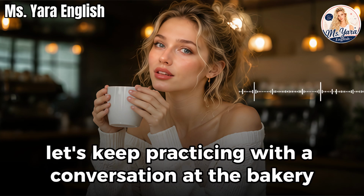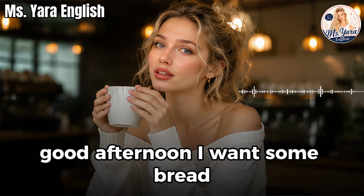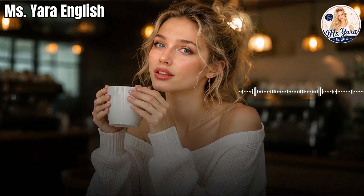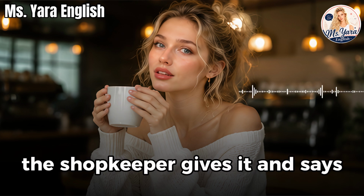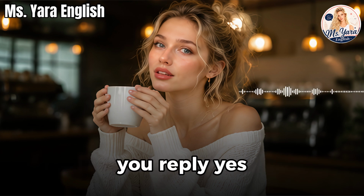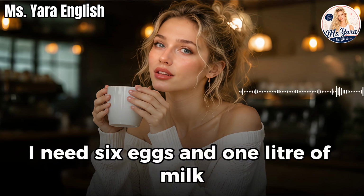Let's keep practicing with a conversation at the bakery. You walk into the shop and say, "Good afternoon, I want some bread." The shopkeeper replies, "Sure. What kind of bread do you want?" You say, "Brown bread, please." The shopkeeper gives it and says, "Here you go. Anything else?" You reply, "Yes. I need 6 eggs and 1 liter of milk."